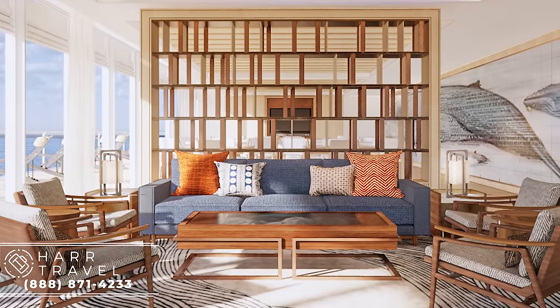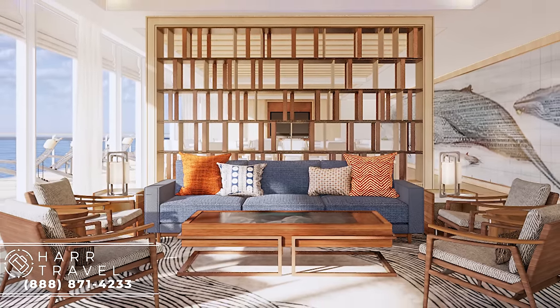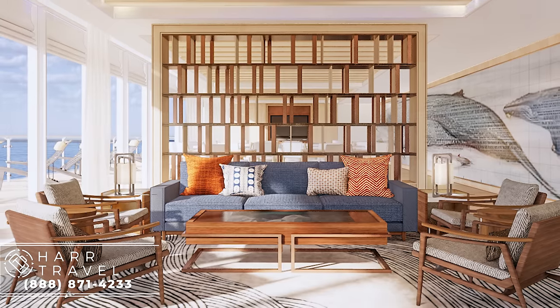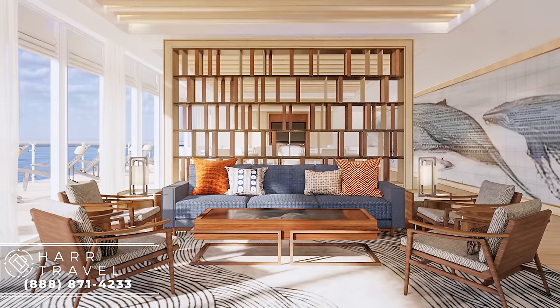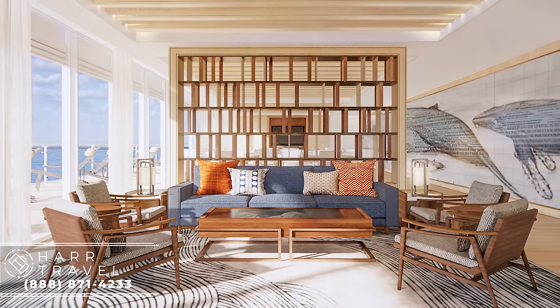But I did want to point out that the whole concept behind this is meant to be like a familial style. This is something where you might spend 40, 50 days on a ship. You know, maybe you're just doing it for a shorter period of time. But the whole concept behind the library, the bar, and the living room is to make it feel like you are at home.